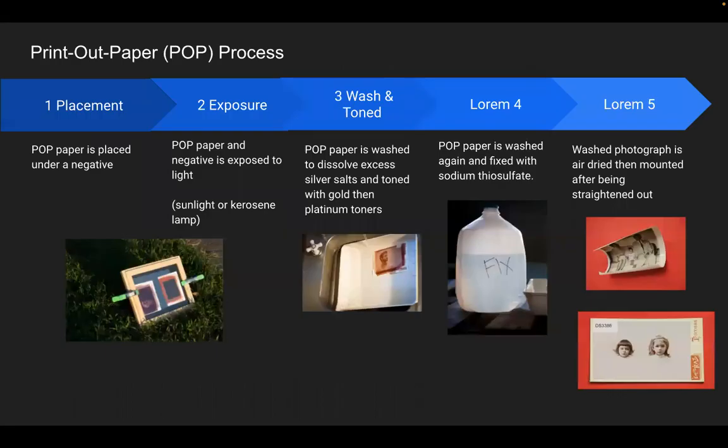The print out paper process, the POP process. So POP paper is placed under a negative, is then exposed to natural light, sunlight, or a kerosene lamp. The paper is washed to dissolve excess silver salts and is toned with gold and then platinum toners. This is for the color element. The POP paper is washed and fixed again with sodium thiosulfate, and it is washed and air dried, then mounted after being straightened out.